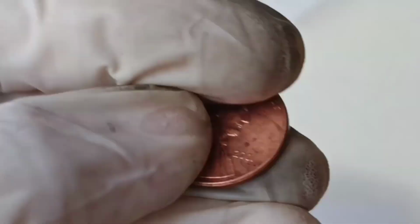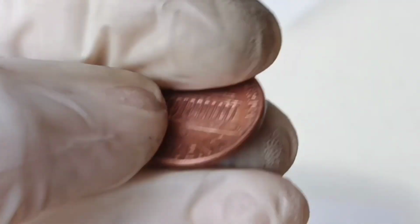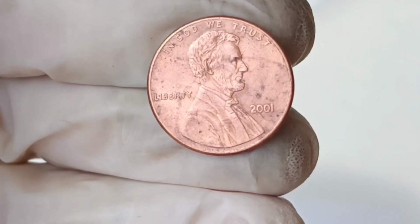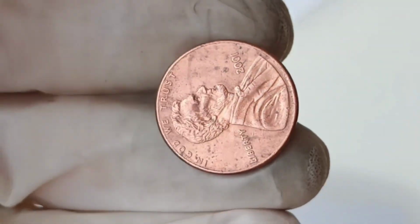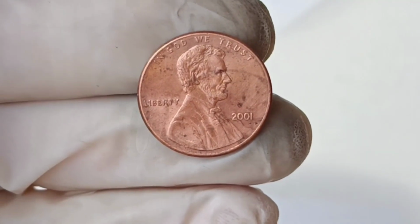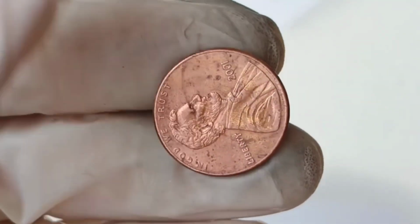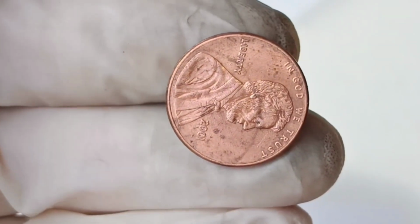But here's the thing. This 2001 penny isn't just another penny. There are certain rare versions of the 2001 penny that are worth an incredible amount of money, up to a staggering $3 million. Now, you might be thinking, what makes a simple penny from 2001 worth that much? Well, the truth is, it's all about mint errors.